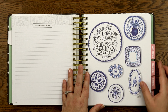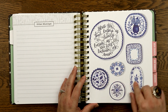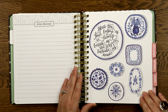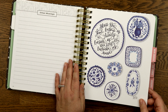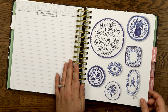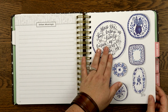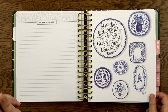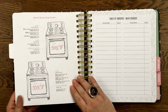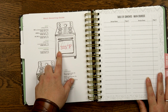And then you have the main courses. And isn't that lovely? It's like little china plates on a wall. And then it has a beautiful little "Bless the food before us, the family beside us, and the love between us. Amen." She has so many things like this in her store, you guys. It is really lovely, and her lettering is just beautiful. She is so talented. So we have on the back side of this one a meat roasting guide.